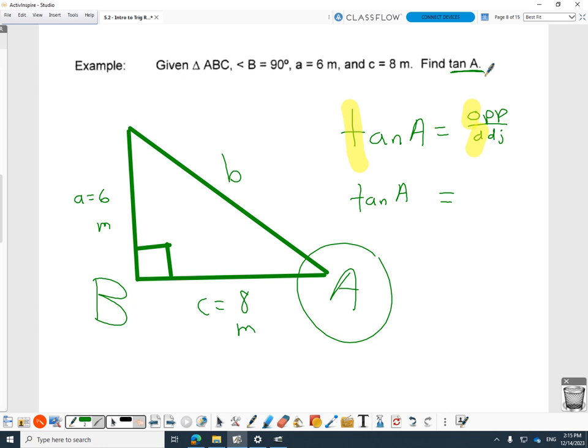Now I'm ready. If that's angle A, which side's the hypotenuse? B is the hypotenuse. Very upsetting. You can be angry. You can glare at me. You can be like, why are you messing this up? C is the hypotenuse. I know when you first learn it's supposed to be C. I get it. If that's angle A, which one of these is opposite? Which one's adjacent?